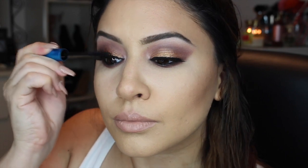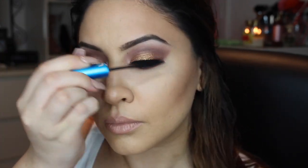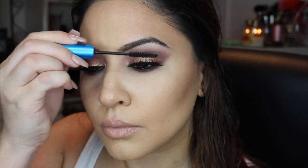Now I'm using MAC Extended Play Giga Black mascara on my lashes, even though you're not really supposed to use mascara on your mink lashes. I just like the look that it gives me. I think they look a lot more natural, and then I'm applying some to my lower lashes.